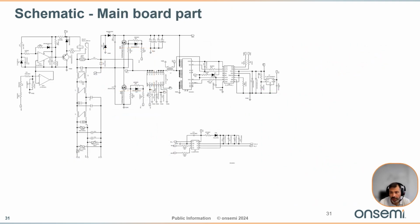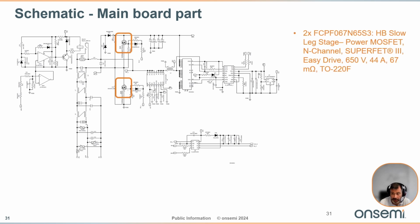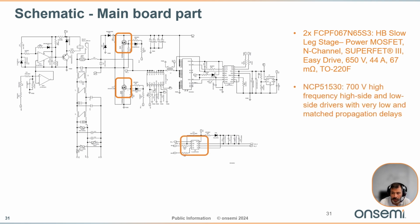For the main board parts, here we can see the schematic. Here I highlighted the two power MOSFETs, super junction FETs, 650 volt, 44 amps, only 77 milliohm, housed in a TO220F package. Here we have highlighted the driver, the NCP51530, which again is a 700 volt high frequency, high side and low side driver with very low and matched propagation delay times.